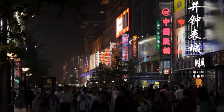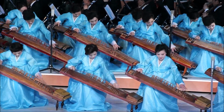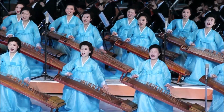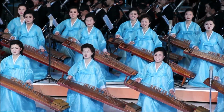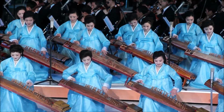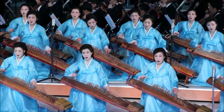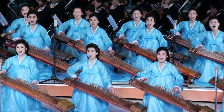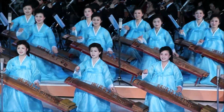Our final stop takes us to Beijing, where the China Philharmonic Concert Hall is set to become a grand cultural landmark. Join us as we unveil the architectural grandeur of this upcoming concert hall. The China Philharmonic Concert Hall is not just about music, it's about creating a space for cultural expression and artistic excellence. Stay with us as we explore the design and cultural significance of this magnificent project.